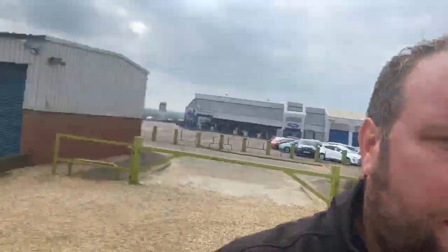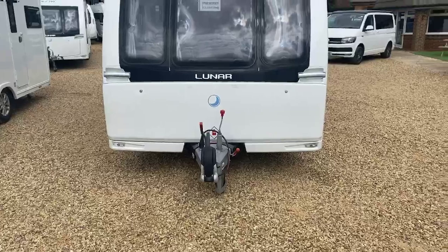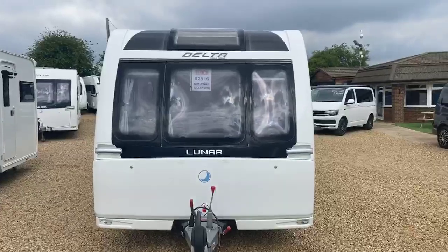Just about to take you on a short walk around tour of a Lunar Delta TS 2018 Solaris edition. So the Solaris edition is unique to Grantham Caravans, being a hand-selected upholstery scheme that we chose in 2018.